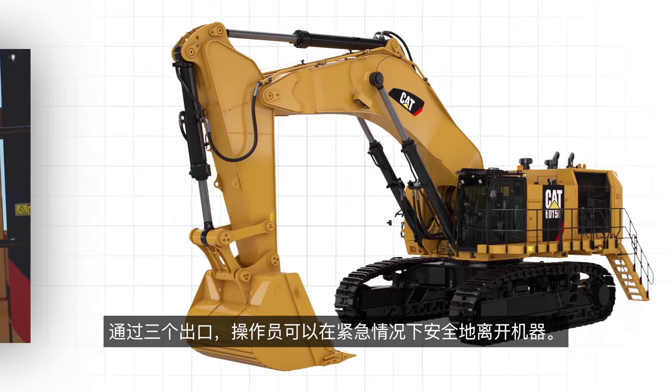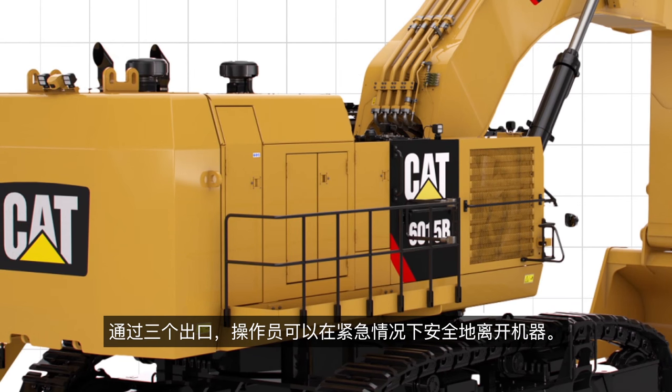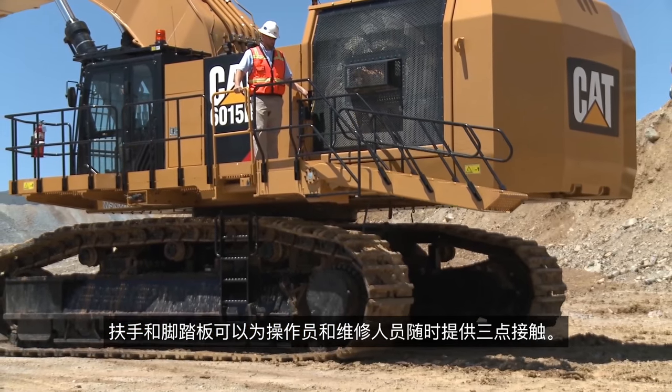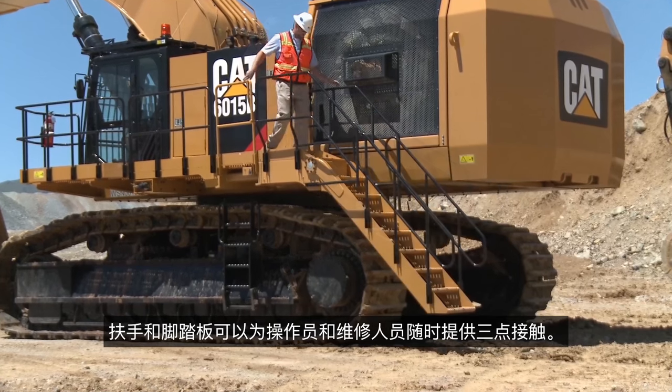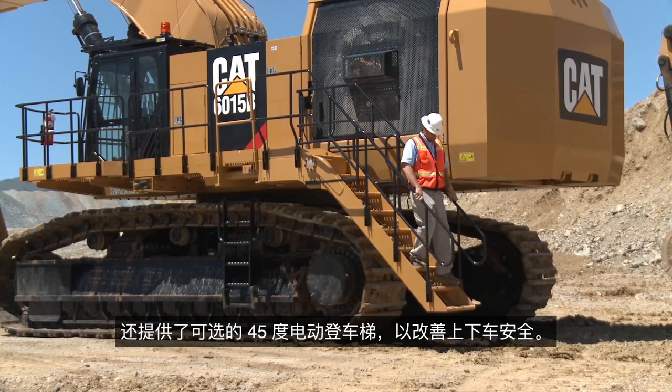Three points of egress allow operators to exit the machine safely in case of an emergency. Grab irons and steps provide operators and service personnel with three points of contact at all times. An optional 45-degree powered stairway is available for even safer access.